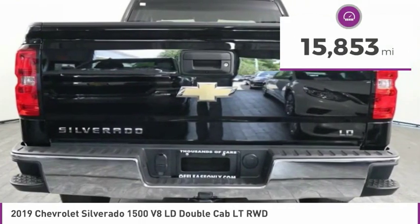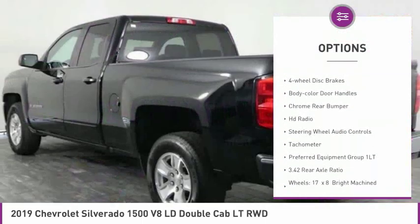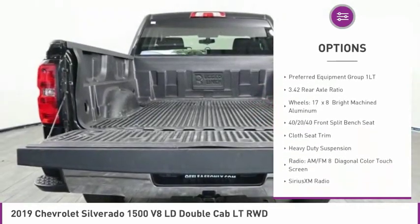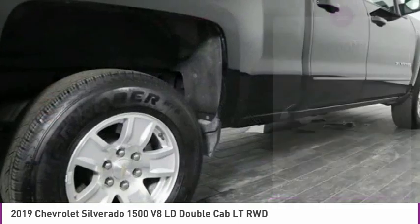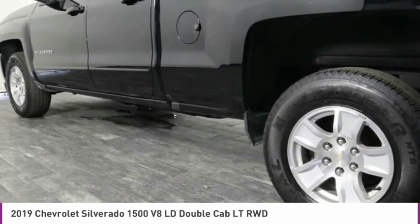Here are some of this vehicle's great options: electronic stability control, alloy wheels, brake assist, remote keyless entry, four-wheel disc brakes, body color door handles, chrome rear bumper, HD radio, steering wheel audio controls, tachometer.